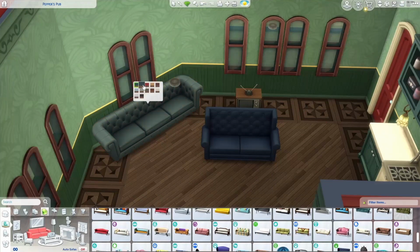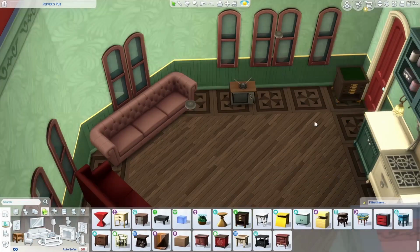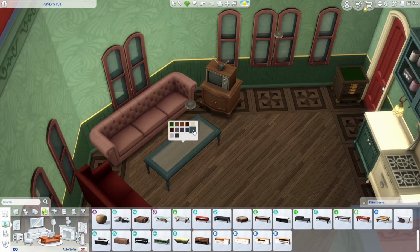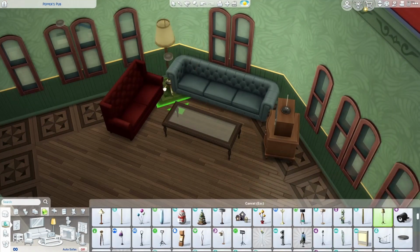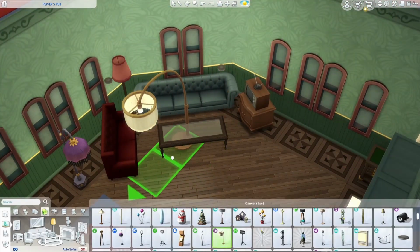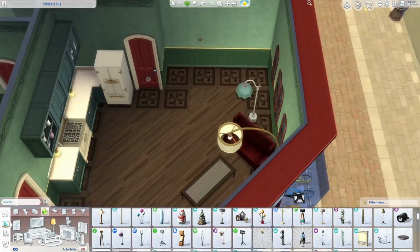And the color palette ends up having a lot of different reds and greens, so the kitchen uses these counters from Vampires, and I actually ended up having some upper cabinets from Cottage Living, but I added those at the very end. And I think that I mostly used Vampires, Crystal Creations, a bit of Realm of Magic, and Paranormal.